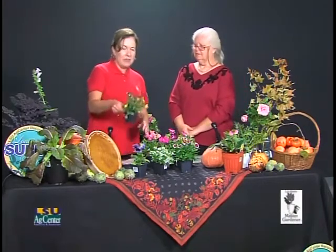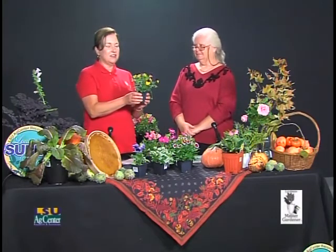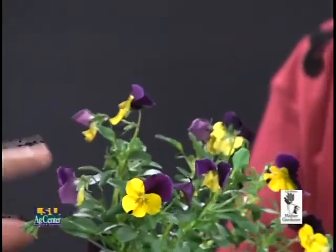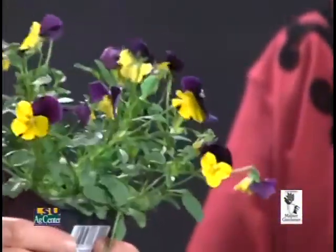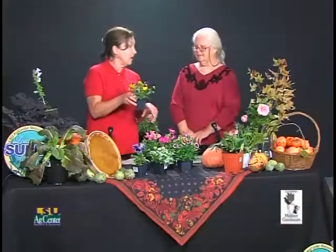And related to the pansy, and my favorite, and I know Genee's also, is the Johnny Jump Up or viola. This is a smaller cousin of the pansy. You don't have to do the deadheading, not a voracious eater. And I'm telling you what, this will give you color, color, color through May. It's just awesome. I love these, and great in containers too.